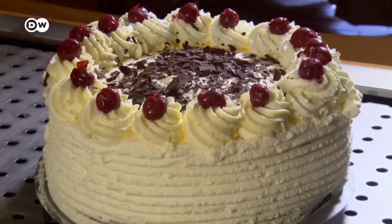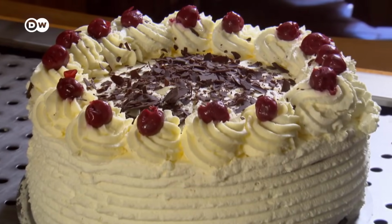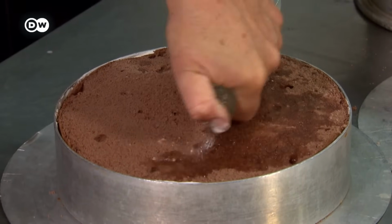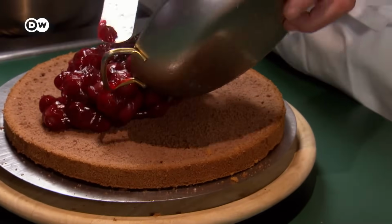Hungry for one more classic? This one's from Germany, the Black Forest cake. You take a sponge cake base and soak it in high-proof Kirschwasser brandy.